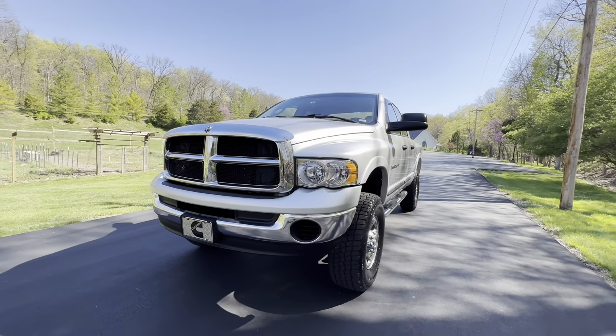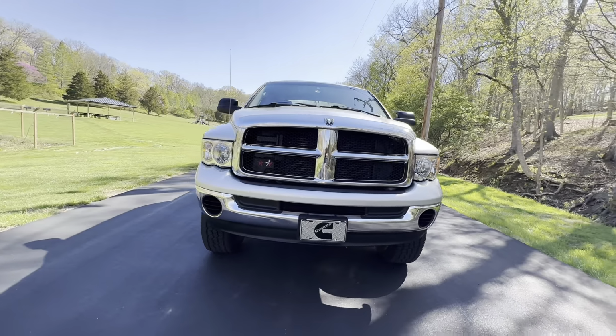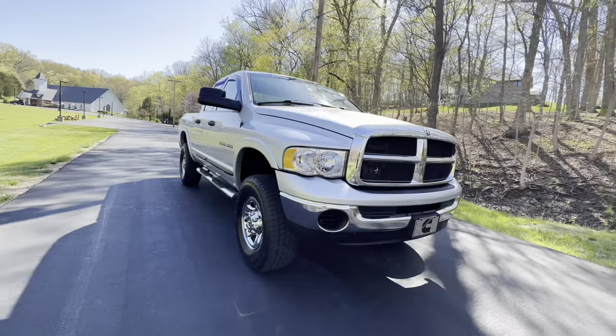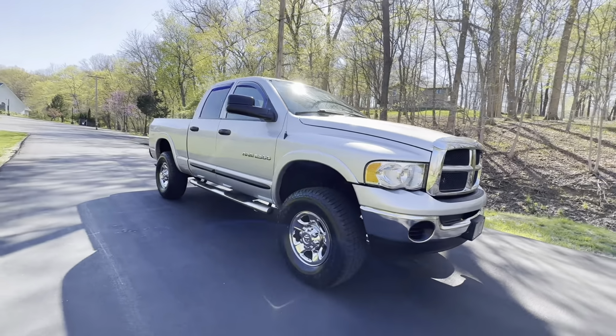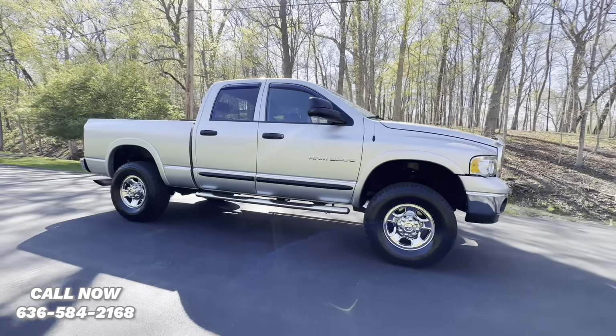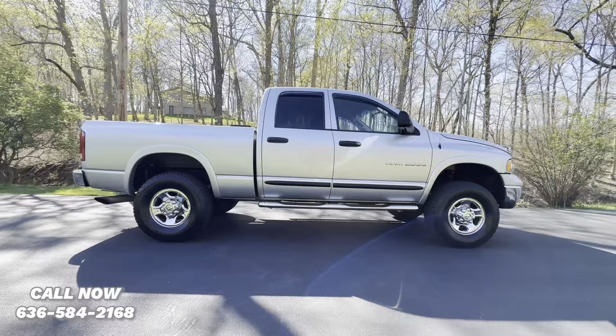Up for sale is our 2005 Dodge Ram 2500 with a 5.9 Cummins and just 116,000 miles. This truck is in excellent condition, inside and out.